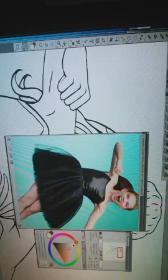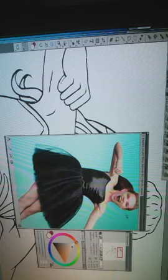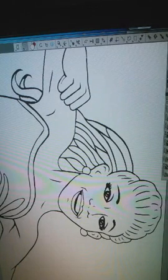So right now I sampled her skin color, and now I'm going to adjust it, because I usually end up adjusting the colors. I usually use my color sample for a starting point, I would say.